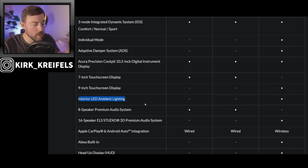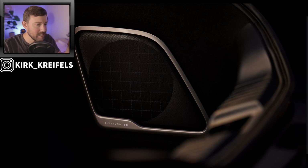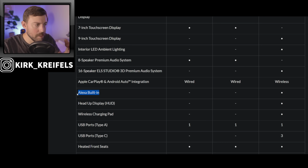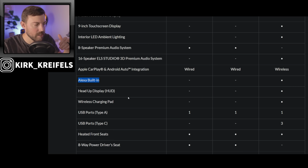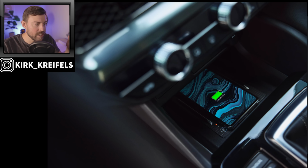Interior ambient lighting is only on the technology package. ELS audio is only on the technology package as well. Alexa built-in on the technology package. That one doesn't do much for me. Yes, we have a heads-up display. I was not expecting this either on the Integra. This is a 5-inch heads-up display, so that is great to see. Of course, that's only available and exclusive to that technology package. Wireless charging pad is only available on the highest spec.